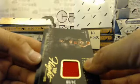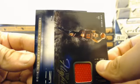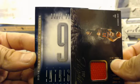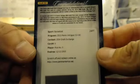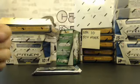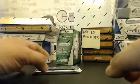And the draft pick exchange card going to draft pick number 9. And that is going to the Charlotte Hornets. Noah Vonleh. Jimmy Butler photo. All right, let's go to Noah Vonleh, draft pick number 9, Charlotte Hornets rookie.